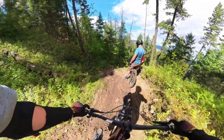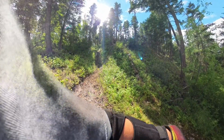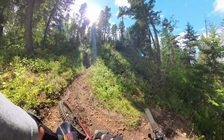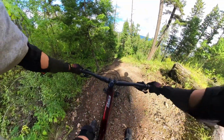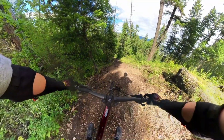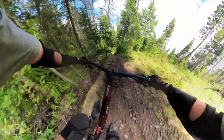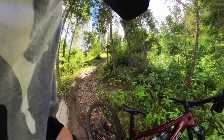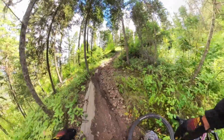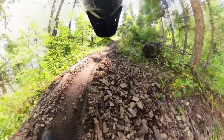Easy. Look at the top here. What the hell? Well, that is decently steep. But it was kind of like a free fall. Yeah. That might be the one. Oh my gosh. Okay. And then it's grippy down here. This trail just went from pedally and flat to brutal.